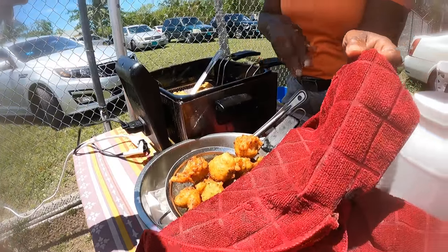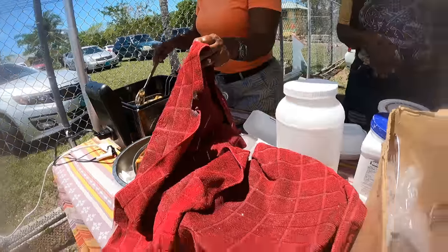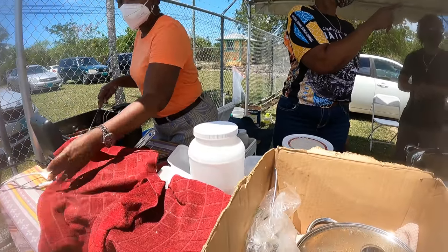Just so we're making conch fritters tonight, so I want to try as many conch fritters as possible. Yeah. Yes. Get the inspiration flowing. Oh, this is so good.